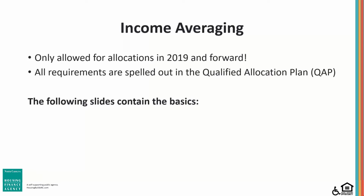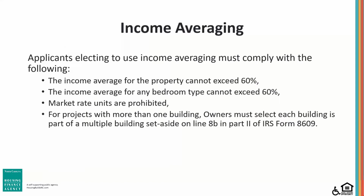Income averaging is only allowed for allocations in 2019 and forward. All requirements are spelled out in the Qualified Allocation Plan or the QAP, and the following slides are going to contain just some of the very basics. Applicants electing to use income averaging have to comply with the following: the average income for the property and the income average for any bedroom type cannot exceed 60%. Market rate units are prohibited. And for projects with more than one building, owners must select each building to be part of a multiple building set aside on line 8B of the IRS Form 8609.